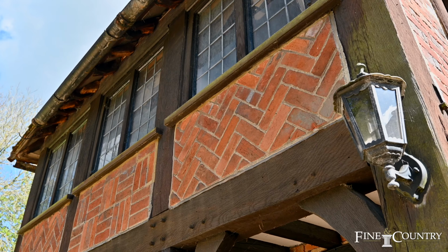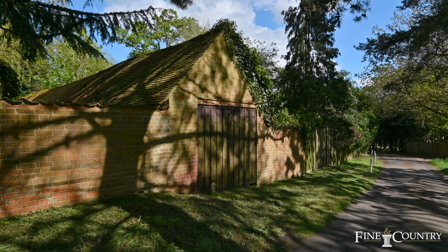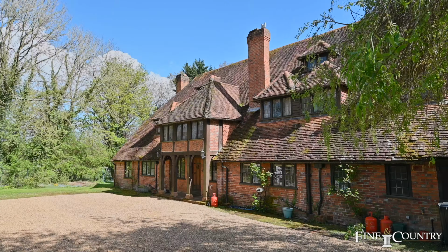The property requires some updating and offers any buyer the opportunity to create a spectacular forever home in an exclusive location. There's also development potential with the opportunity to perhaps build another house on the property subject to the usual planning consents. We're just an hour and a quarter's drive and 25 minutes by fast train from the centre of London, and Heathrow Airport is only around 35 minutes away. I can't wait to show you around.